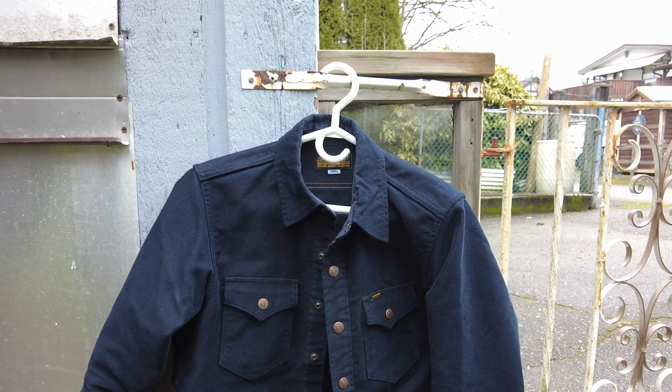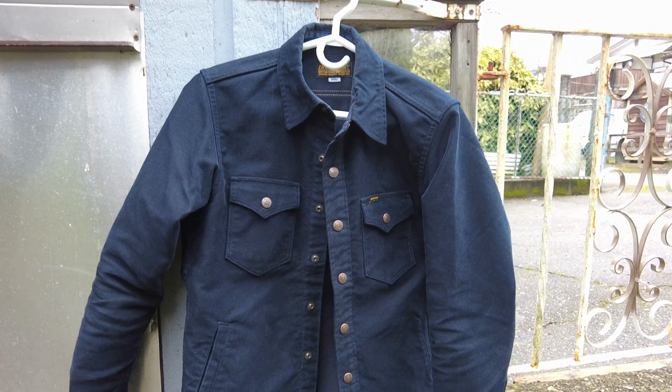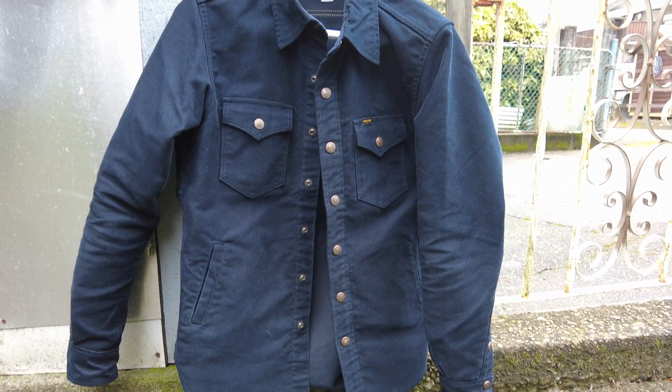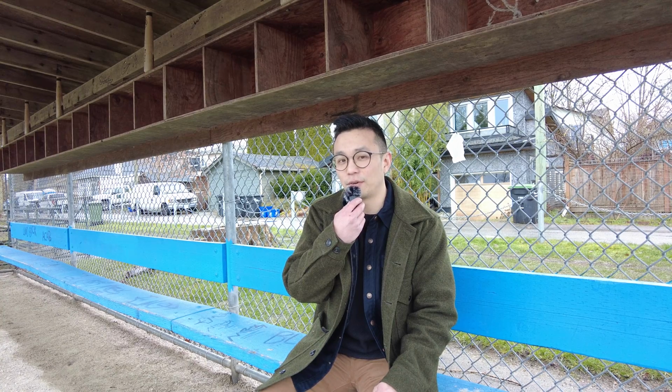Introducing the IHSH-216. I picked this one up at Osaka's Iron Heart brick and mortar store. It was recommended to me by their sales rep. He mentioned that this is a very popular shirt and highly recommended it to me.